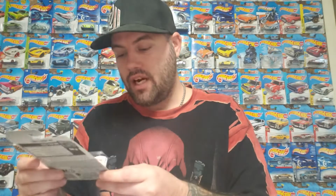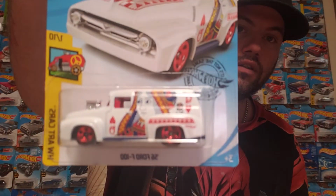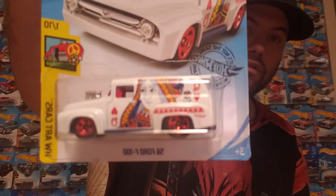Anyways, another one from the Art Cars collection. This is a 1956 Ford F100. Pretty sweet looking truck / van. I like it.